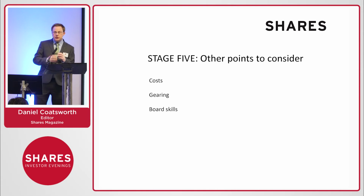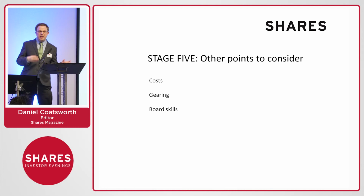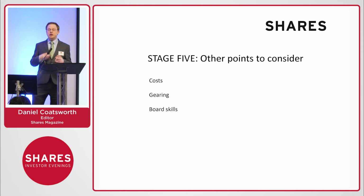So by this point, you should have slimmed down your list, hopefully, a lot more from the starting point. But there's just a couple more things to think about. Costs can vary widely across the investment arena. You may think 0.5% or 1.5%, neither here nor there. But actually, costs can add up over time. They can really eat into your investment returns. So you should really look at the costs associated with a product.